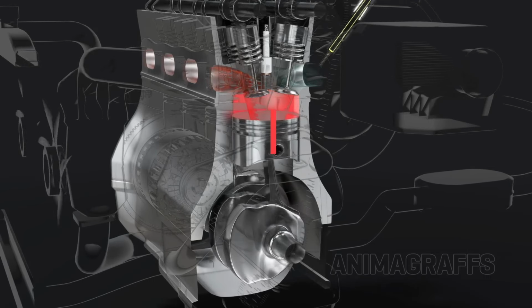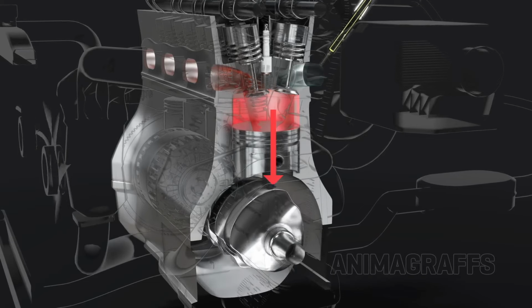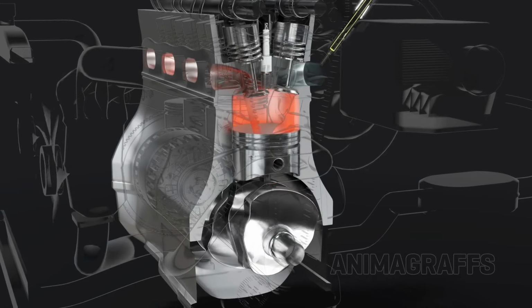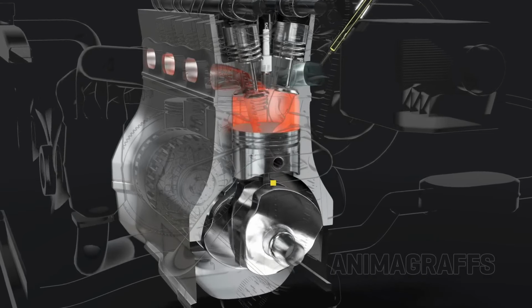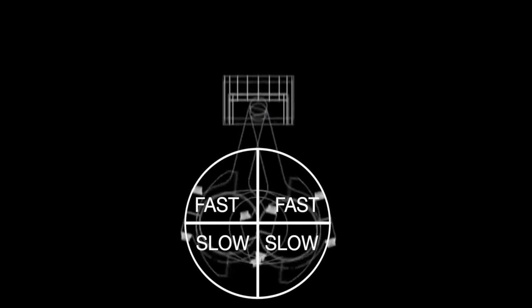Then when it turns from diagonal back to vertical, the rod gets longer. So yes, the piston is getting pulled by the rotation of the crankshaft, but also it's getting pushed up by the extending rod. So the piston speed is slowed down. Top half of a revolution is faster, while bottom half of a revolution is slower. This creates, yes, you guessed it, a massive imbalance. And the bigger the stroke, the bigger the secondary imbalance.